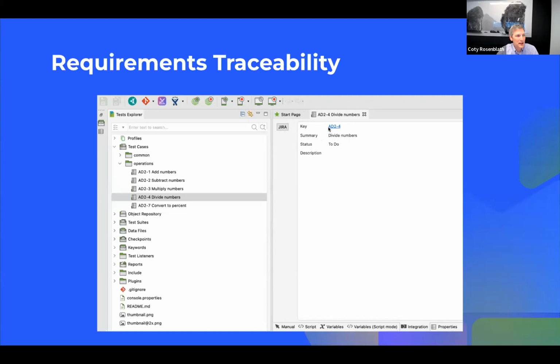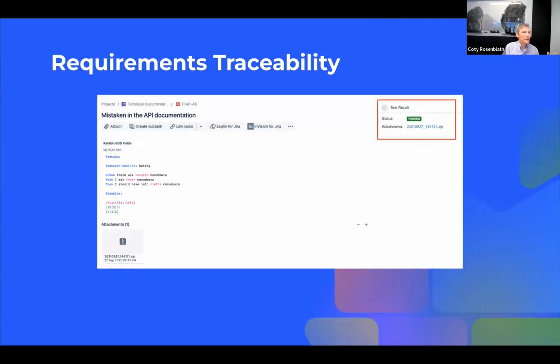And what that integration allows us to do is connect a test. In this case, this is a simple calculator BDD example, but it can be any test and of any complexity. You can connect that test to a Jira requirement, to a Jira ticket. And here you can see the standard Jira ticket structure of, I'm in a given project, and this is test number or requirement number 4 in that. And what this connection between your test and your requirements enables is the ability to move back and forth between the two. So you can go from Jira to see your test. You can also go from your test to see your Jira requirements that underlie it.